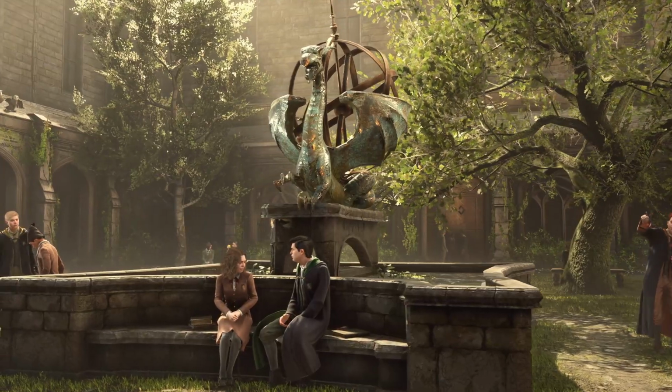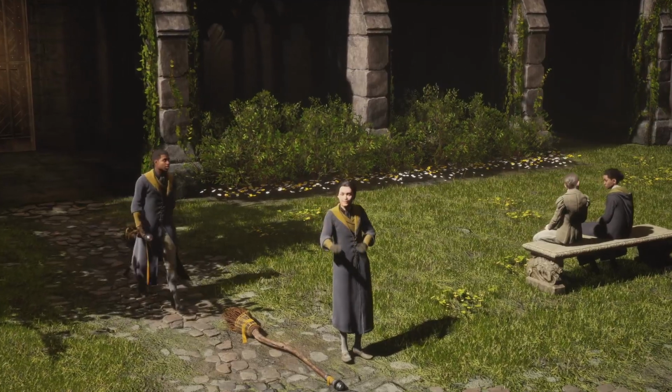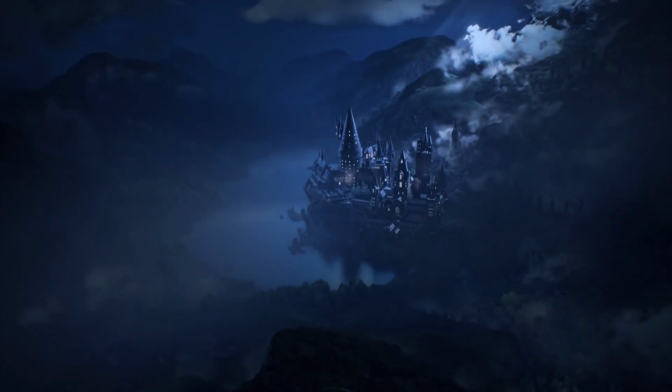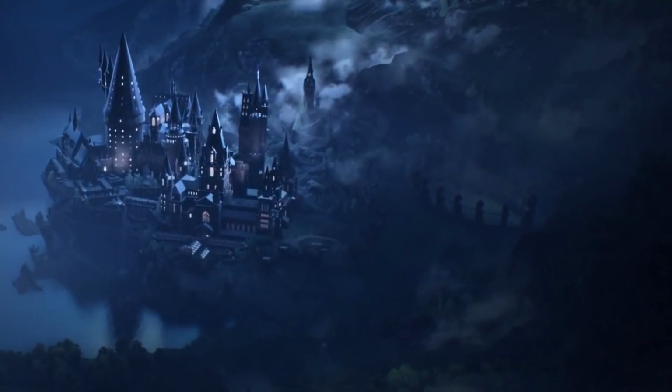Number 9. Quidditch. The only thing related to Quidditch that we saw in the first trailer was a small moment where the character summons a broom, and we saw the Quidditch pit far in the background in the first shots of the trailer. But what I want to see is the actual Quidditch match, or at least the training part.